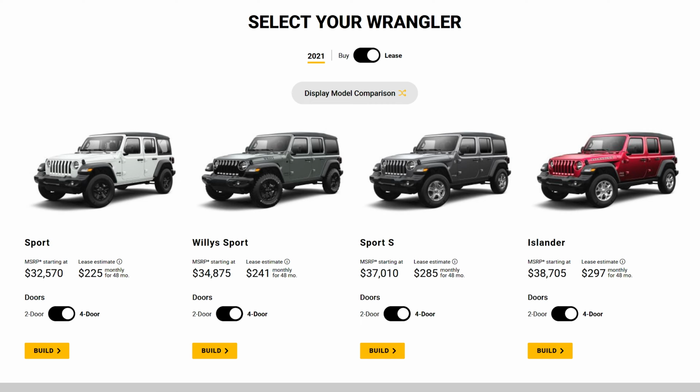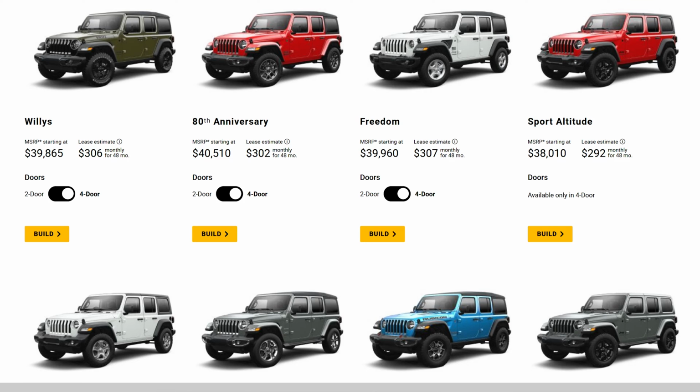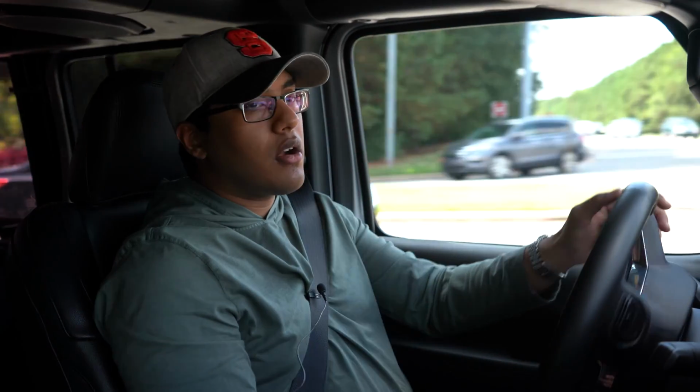The only time you should try and finance something like this or even pay cash for it is if you want to get like the base model Sport S for around 32 grand for the 4-door Unlimiteds, and you want to put your own custom wheels and tires on there and your own suspension, then sure, I can maybe see why you'd want to get that base model and finance it if you want to keep it for a long term.